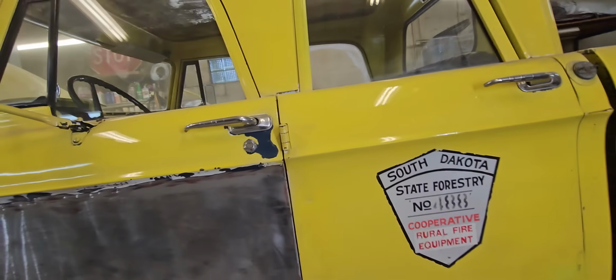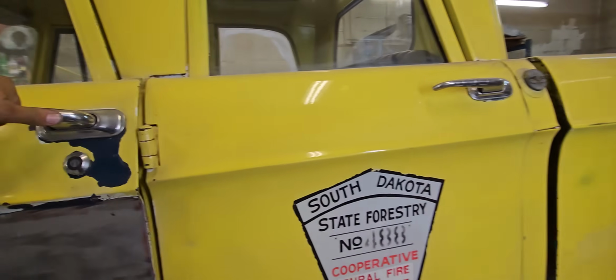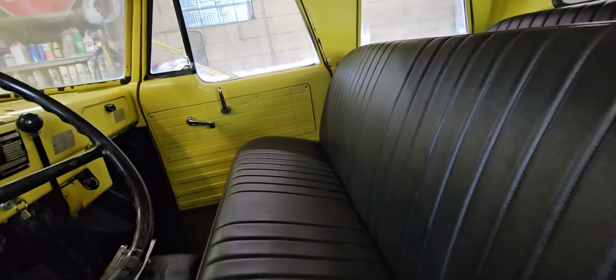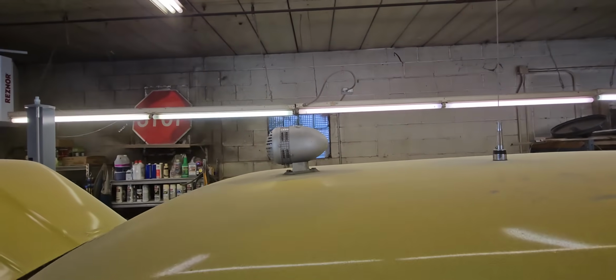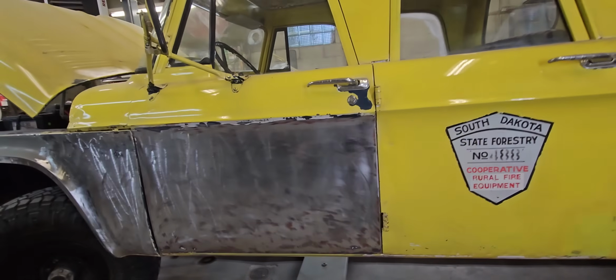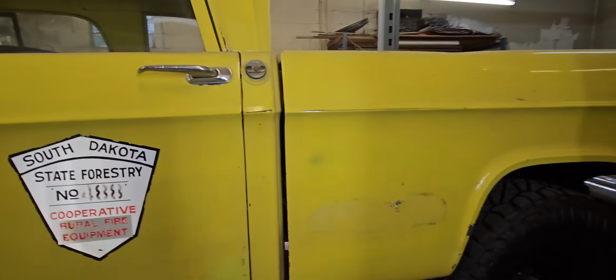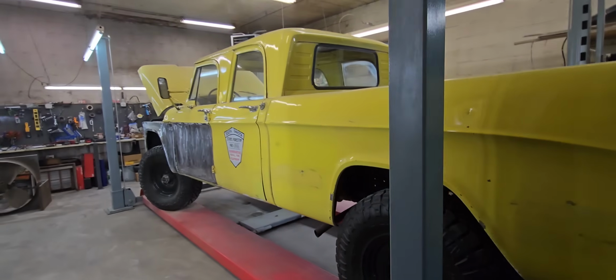But yeah, this 1964 W200 crew cab. It's factory. It's the original Air Force truck. Rust free. Look at them floors. Oh man, this thing is so much fun. Still got the original siren on it. After its time in the Air Force, it was sold to the South Dakota Forestry Department. Yeah, she's super cool. So that'll be coming here soon.